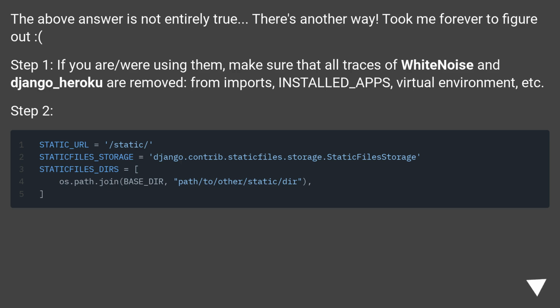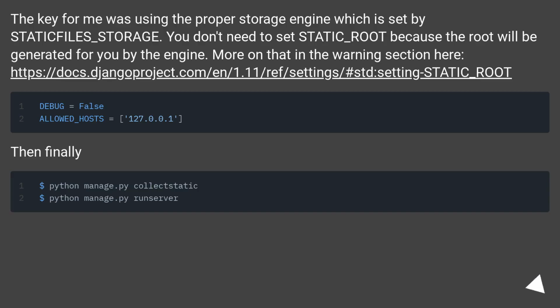Step 2. The key for me was using the proper storage engine, which is set by STATICFILES_STORAGE. You don't need to set STATIC_ROOT because the root will be generated for you by the engine. More on that in the warning section here, this URL.